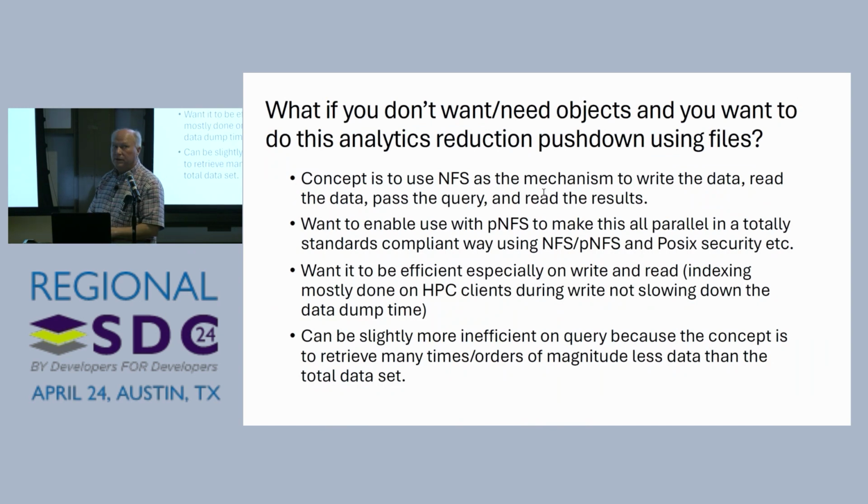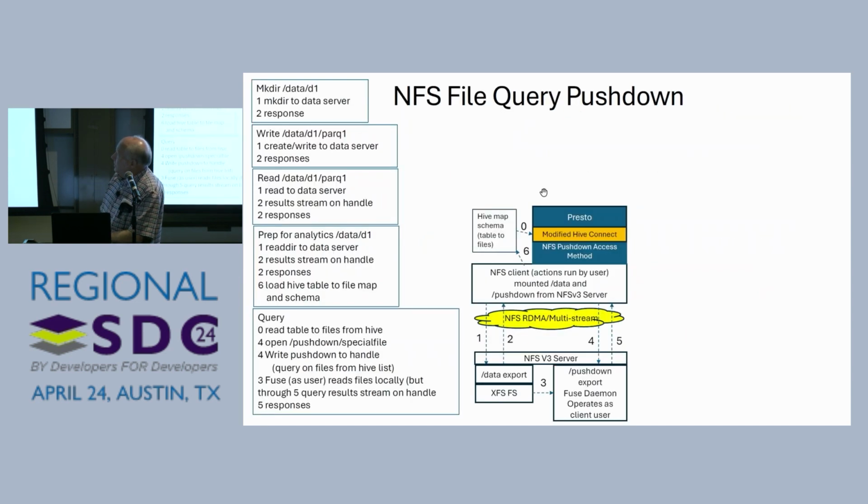What if you wanted to do this but not use object? What if you wanted to use file? Some people are file people, some people are object people. Well, it turns out that it would work pretty well. And why? There's the same stack: Presto, push down, NFS client, NFS server, and store file systems down here. So how would you write Parquet files? Well, you'd write them through NFS, just write them through that method and down to this XFS that's mounted.